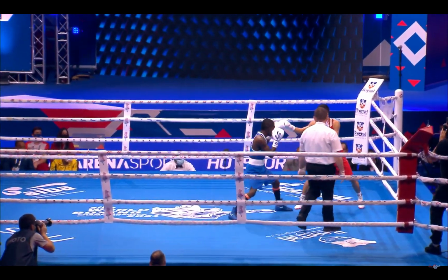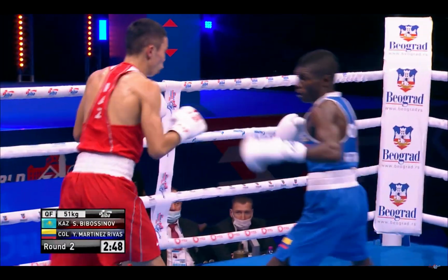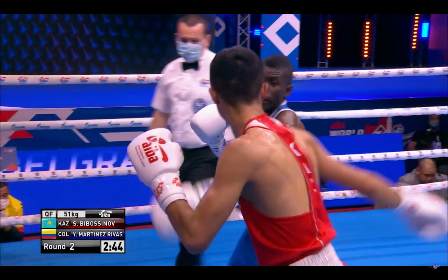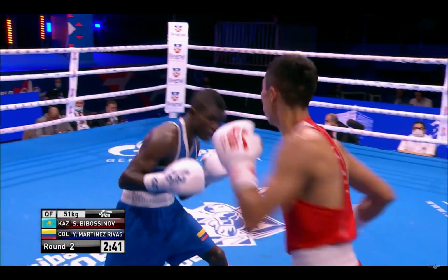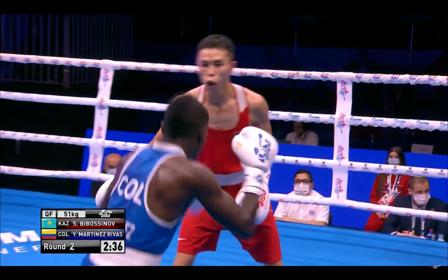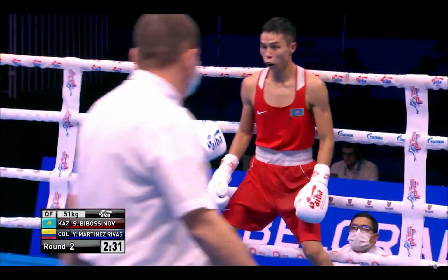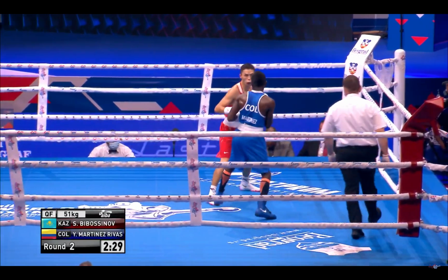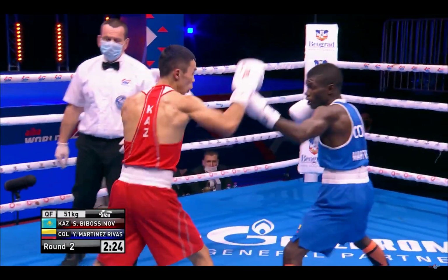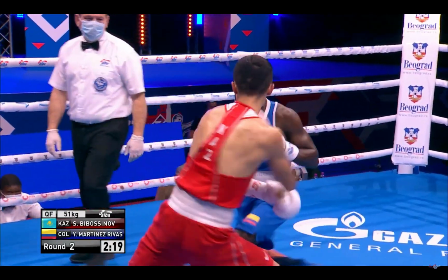Good left hand there from Martínez. The sweat just goes spraying off the head of Bibossinov. The fighter in red's taking it across all of the 5 cards at the end of round 1. Good hands from Bibossinov. Good accurate 1-2.